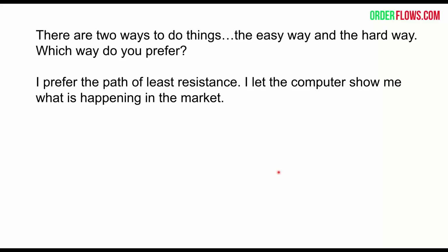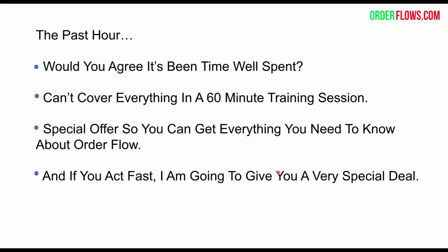Now, there's 2 ways to do this, right? The easy way and the hard way. Me personally, I prefer the path of least resistance. I want to let the computer show me what's happening in the market, right? There's no point in spending $1,000, $2,000, $3,000 for a fancy computer or some software when you still got to do all the analysis yourself, right? And try to figure out, is this bullish or is this bearish? Let the computer do it for you. That's why you invest money in trading software and a trading computer.